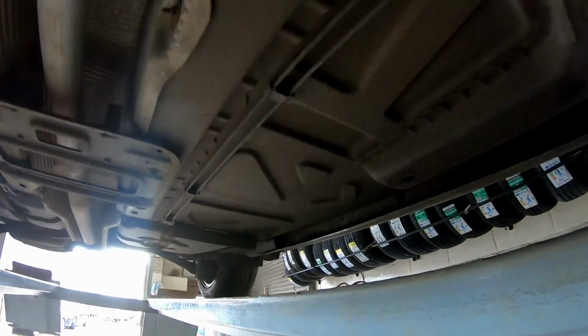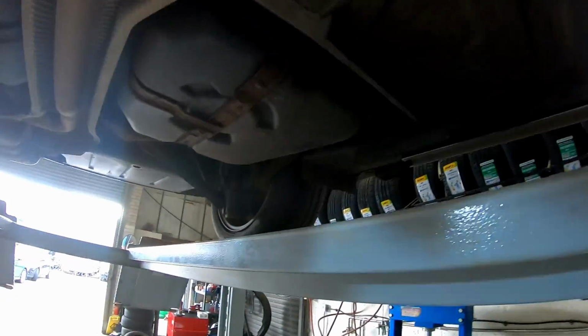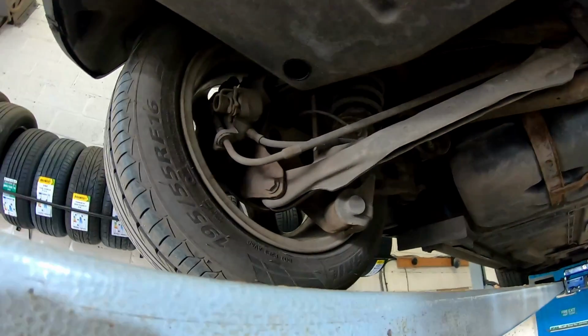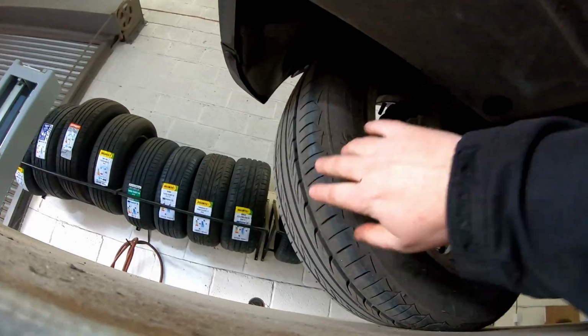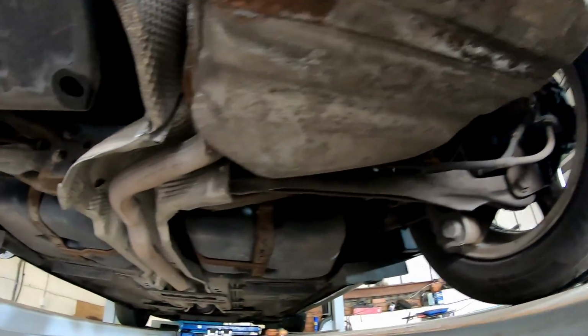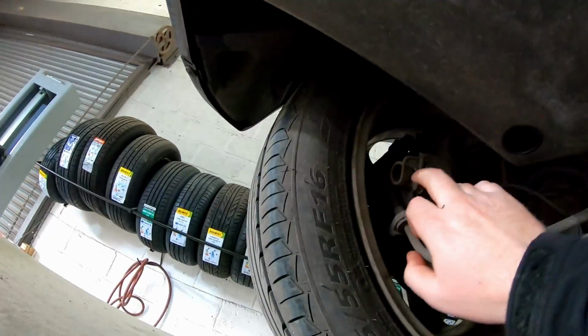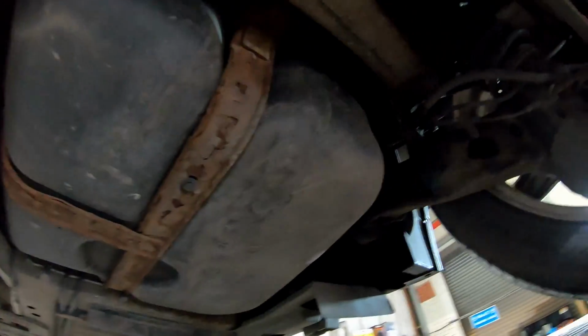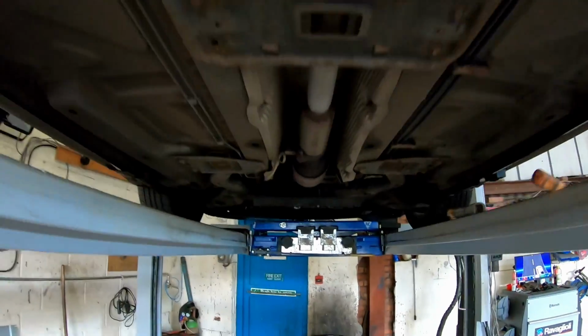I'd say we've got no real rot or anything like that. We've got a nice clean floor pan. A little bit of light corrosion on the bracket for the fuel tank, but it's not really anything to worry about. Decent tyres on the back. Calipers are all nice and open where they should be. Even the springs on the back don't look that bad. Let's jack it up and see what it's like on the front.